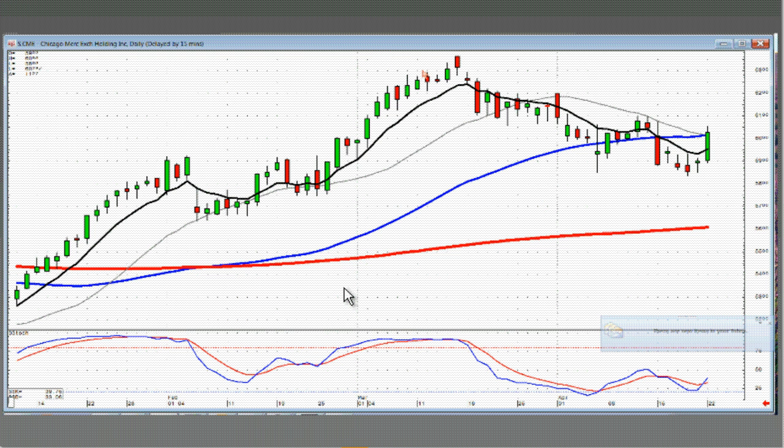Now, does that mean it's going to move that same wave? Not necessarily, but the probabilities are in your favor that that's the type of wave pattern that occurs or reoccurs in investor sentiment year after year, decade after decade, century after century.